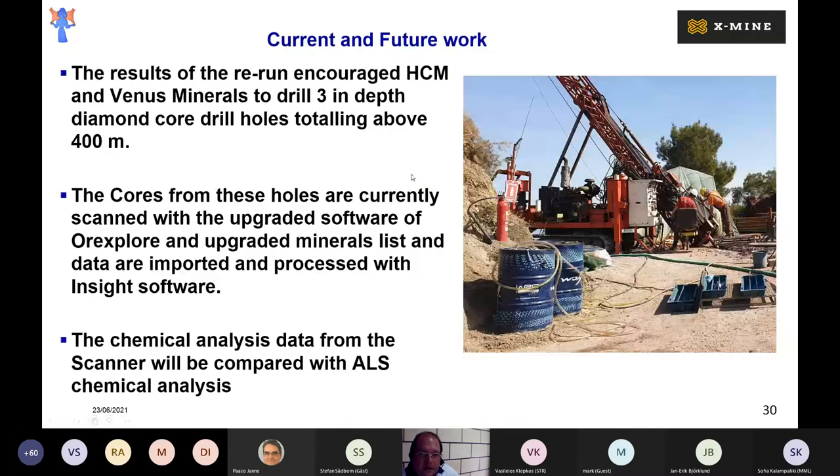The results of the rerun encourage us to drill 3 drill holes in depth with diamond core drill holes totaling above 400 meters. These cores are currently scanned with the upgraded software of OrExplore in the scanner, with the upgraded mineral list, and processed with InSight software as we speak. And the chemical analysis data from the scanner will be compared with ALS chemical analysis.